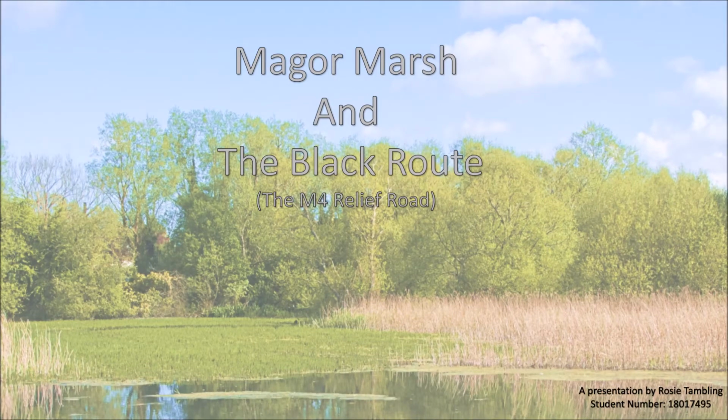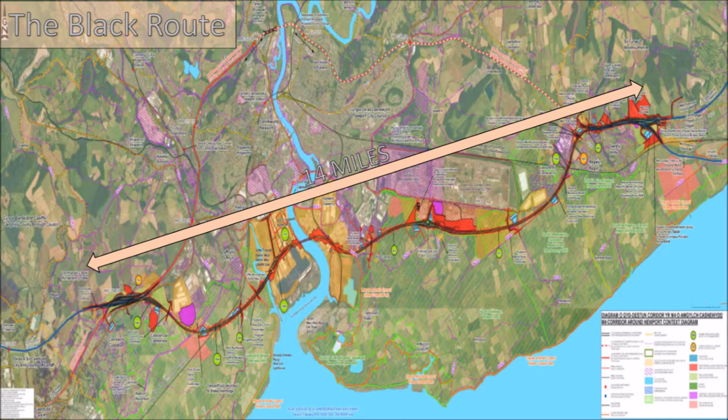In this presentation, I'm going to explore the impacts on Magor Marsh and possible ways in which we can mitigate them, specifically in the sense of the introduction of the Black Route to enable it to follow through with the scheme. The plans of the Black Route will see a 14-mile motorway built as a gateway into South Wales in a bid to tackle the congestion faced by motorists around Newport.